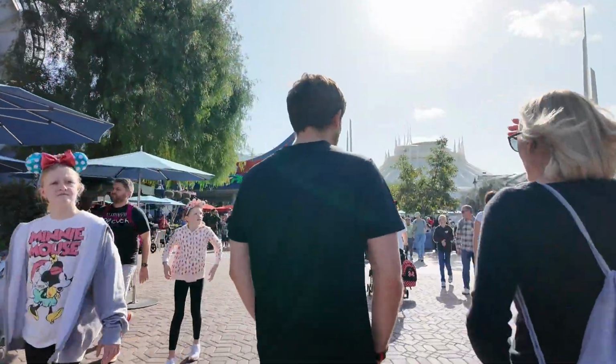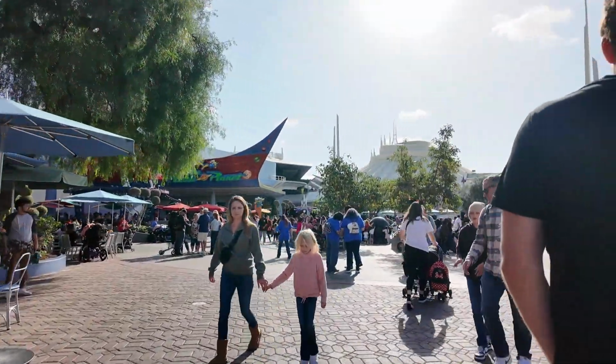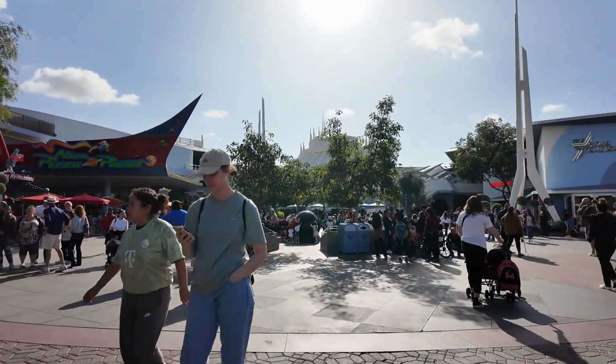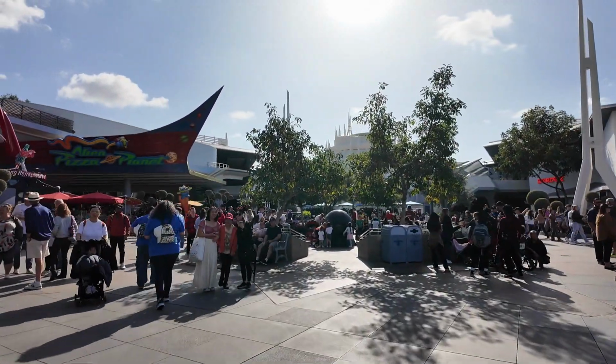Next up, we are heading over to Space Mountain for our Lightning Lane. This one is supposed to be better than the Disney World one as well, so we shall see. Alright, here we are, Space Mountain. Let's try this one out. It's over in Tomorrowland, right next to where we had lunch.